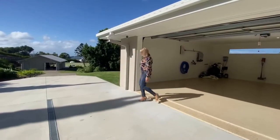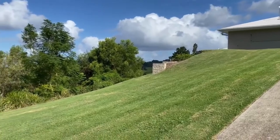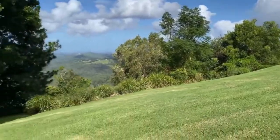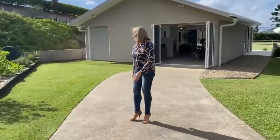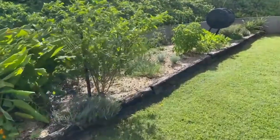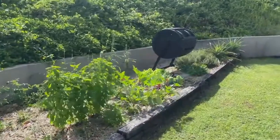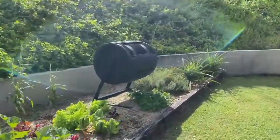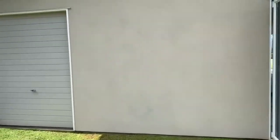So let's go check out the tennis house. So we're on 5 acres here, and this tennis house is just a short stroll from the main house. Just to the left-hand side here, we've got a veggie patch, so you can grow your own fruit and veg, and a compost bin at the end there. At the edge of the tennis house, you can see storage for the garden.